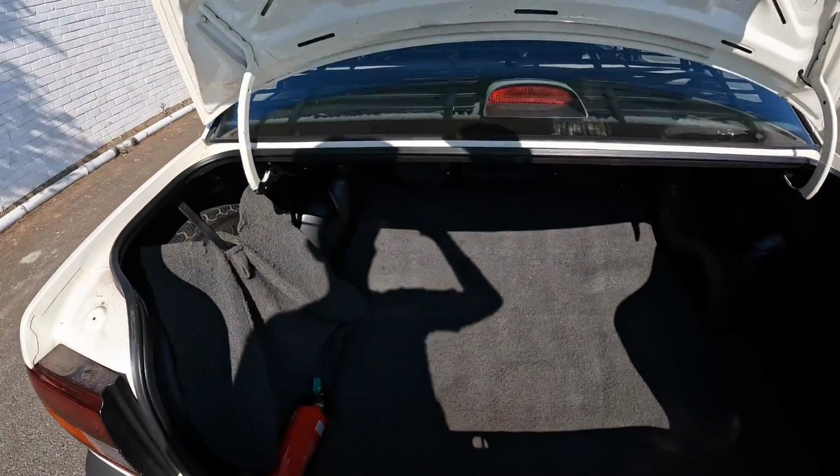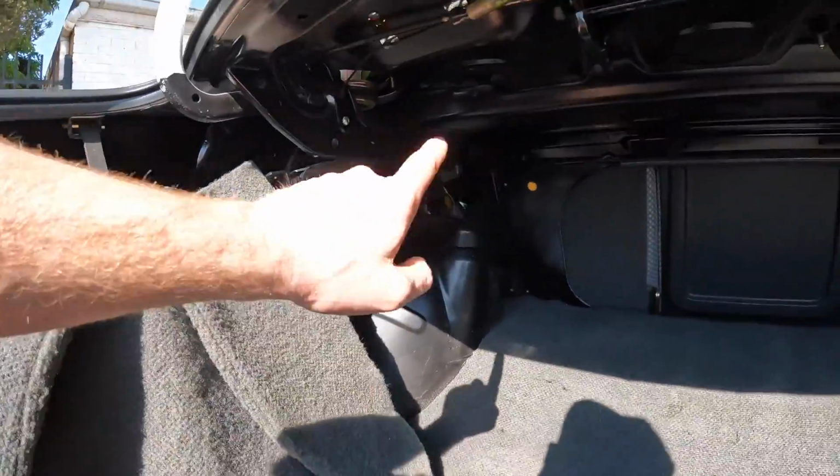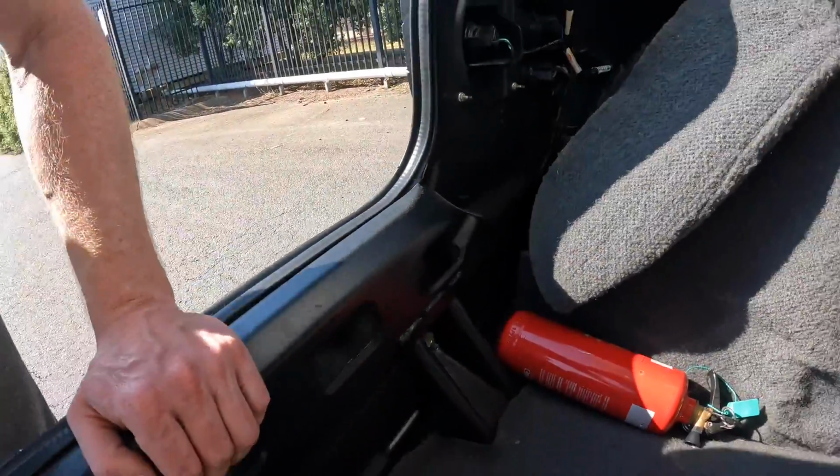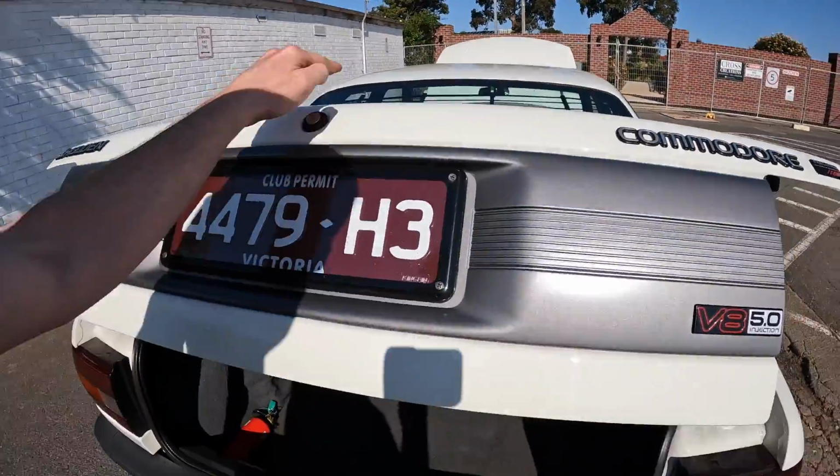Even boot wise, like, super clean. Factory carpet, spare wheel with the cover. It's still got the jack. I repainted all the black in here, so it's all nice. I really regret not getting under the boot painted when I got the top painted, but anyway.